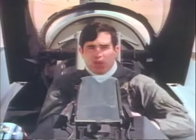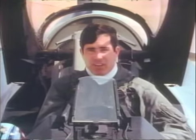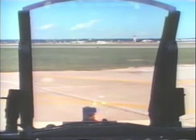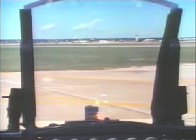Directly in front of me is a new wide-angle heads-up display. It provides the pilot with all the flight information and weapons aiming cues he needs to keep his head out of the cockpit and on his target. The new HUD also has a raster capability for displaying a 25-degree field of view of infrared image. With an appropriate sensor, the pilot can navigate and deliver weapons by using the infrared imagery displayed on the HUD.